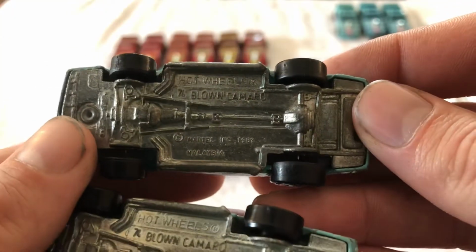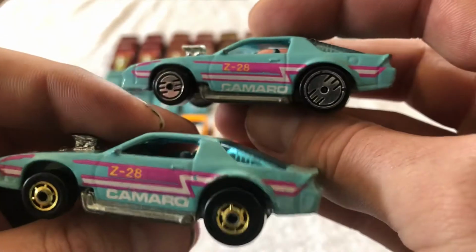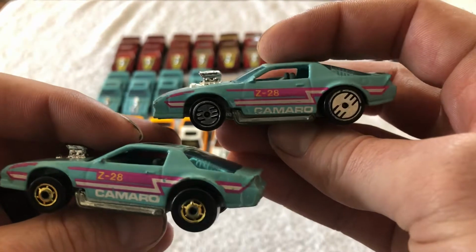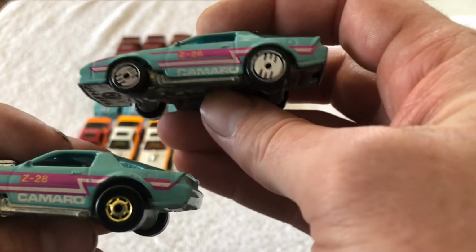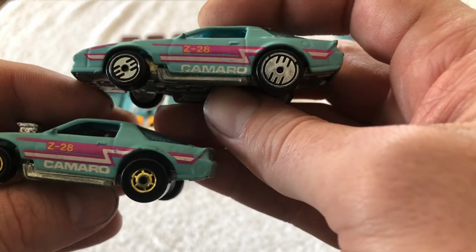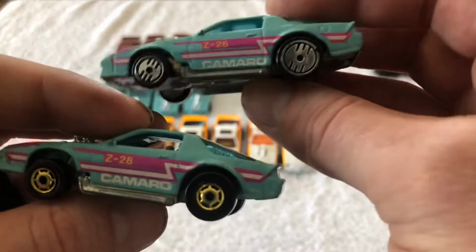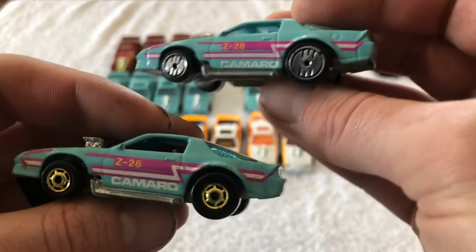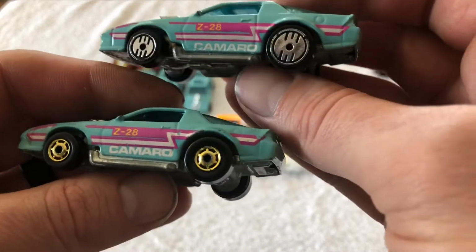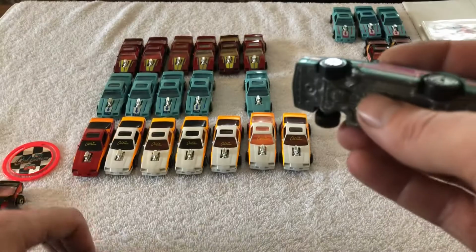The next one, again, you can see where Hot Wheels 74 blown Camaro in Malaysia, but these two have 2 different tampo colors. One is a little bit darker than the other, not too much. Oh, and this one also has the Ultra Hots. So share the same base, different wheel variation, a slight tampo. I don't really count that tampo too much. You'll see a darker one coming up next, which is a lot more distinct than these two are.